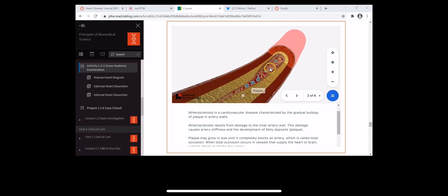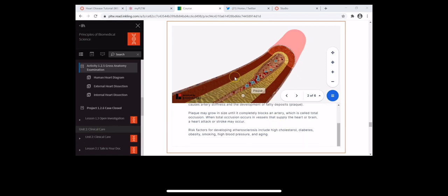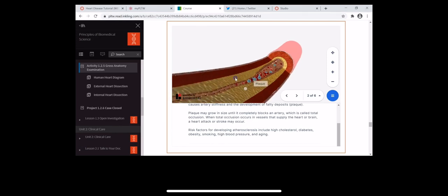Okay, now because of this plaque building up, that can cause damage to the inner artery wall, which is this one right here that's getting squeezed and damaged. Now, this damage can cause artery stiffness and development of fatty deposits, the plaque. Now, worst case scenario with this plaque buildup is that it can completely stop the blood flow of a major artery. So, when that happens, since blood isn't getting to your heart or your brain, you could get a heart attack or a stroke.